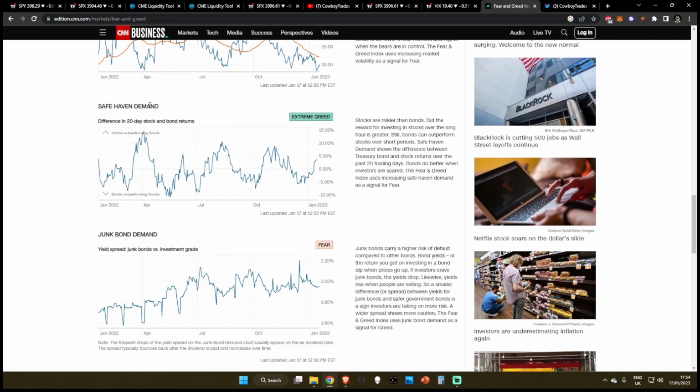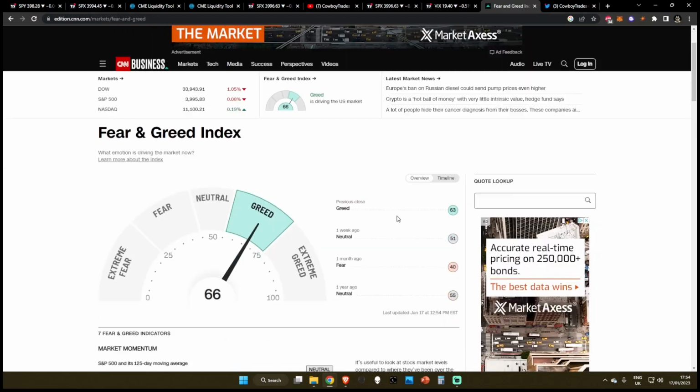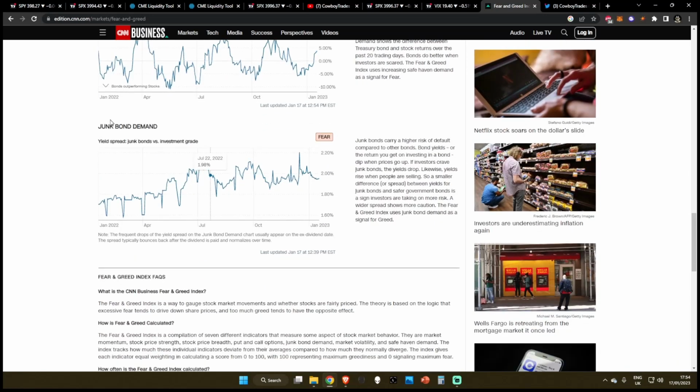Once again, if you want to read more about this more precisely, then read this little description over here. Safe haven demand is in extreme greed, and of course the markets are still a little bit undecided whether we're fully bullish. I see a lot of people right now, of course we're sitting in greed right now for the fear and greed, and a lot of these indexes are in greed. But a lot of the time, people buying junk bonds, these are much higher risk. So normally, once people start buying junk bonds, this is typically a sign that you're moving into more bullish territory where there's more liquidity in the markets. But right now, nonetheless, this is in fear at this moment in time.